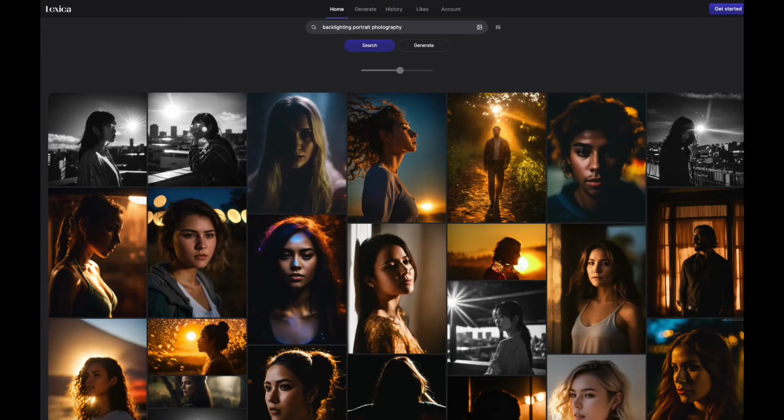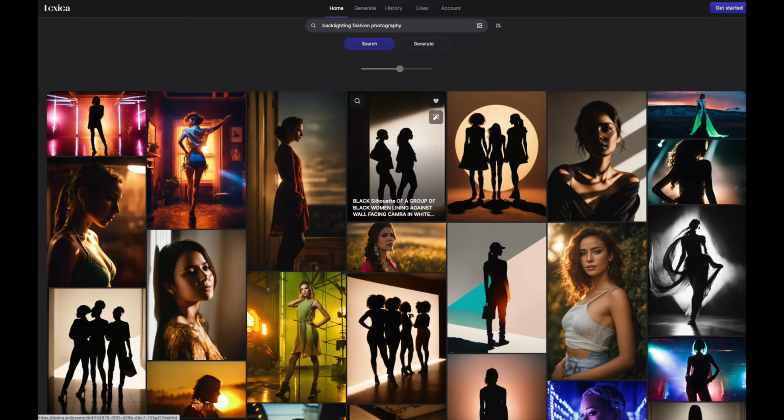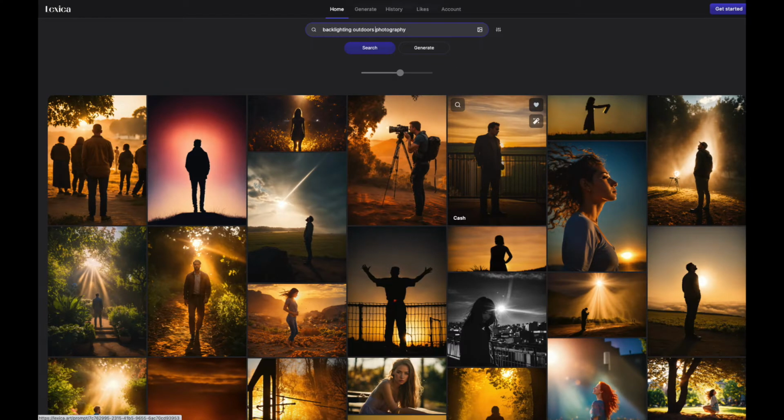There's quite a lot of information out there on how to produce portraits, wedding photos, and fashion shots using backlighting. So I thought it might be more interesting to show you how some well-known photographers have utilized this technique.